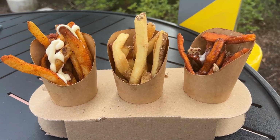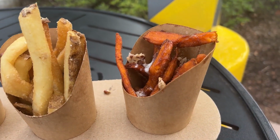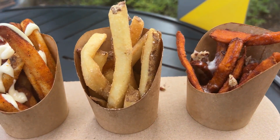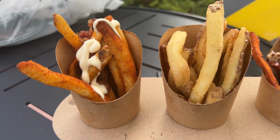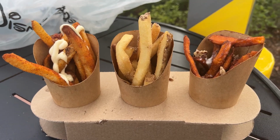All right, guys, so we're here today. Our first stop, we're gonna try the fry basket, fry flight. They have the sea salt and malt vinegar fries. I'm reading it off the menu. Barbecue bacon fries with smoked aioli, and finally, the sweet potato casserole fries with candied pecans, toasted marshmallow cream, and maple bourbon glaze. So this is gonna be interesting. Let's see how we do.